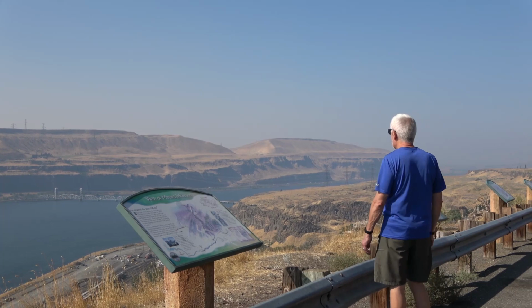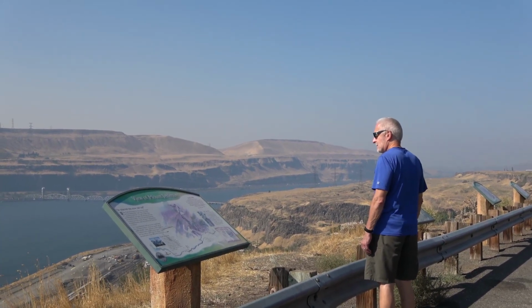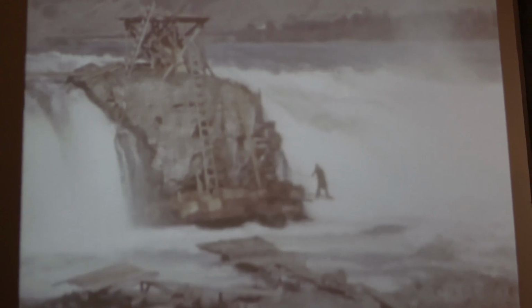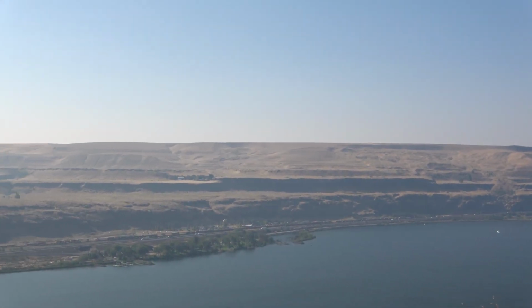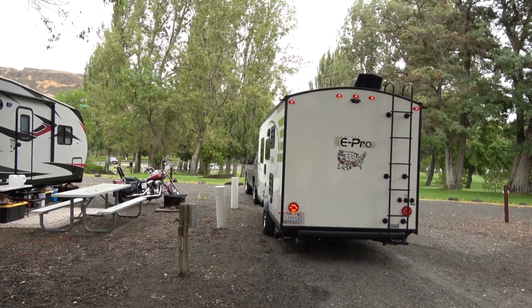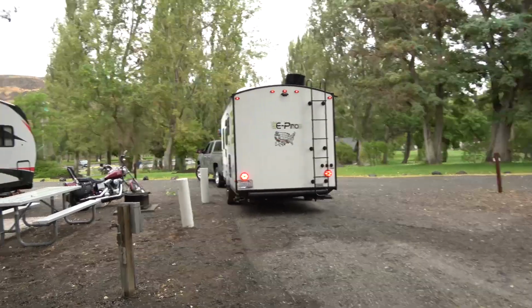This viewpoint is the former site of Celilo Falls, historically the heart of fishing for local Native Americans. With the entrance of dams on the Columbia River, the falls disappeared. So our 4 days of exploring the Columbia River Gorge has come to an end, and we're about ready to head home.